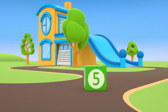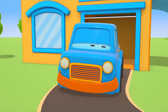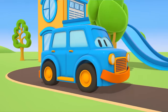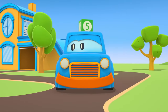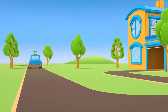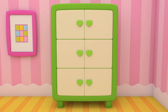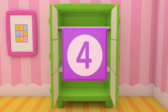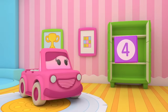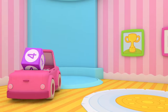The block with the number 5 has fallen out next to Max's house. Hi there, Max. It's a block with the number 5 on it. Max has driven off with the block. I wonder where he's gone. And what number is this? Mimi has taken the block with the number 4 to play with.